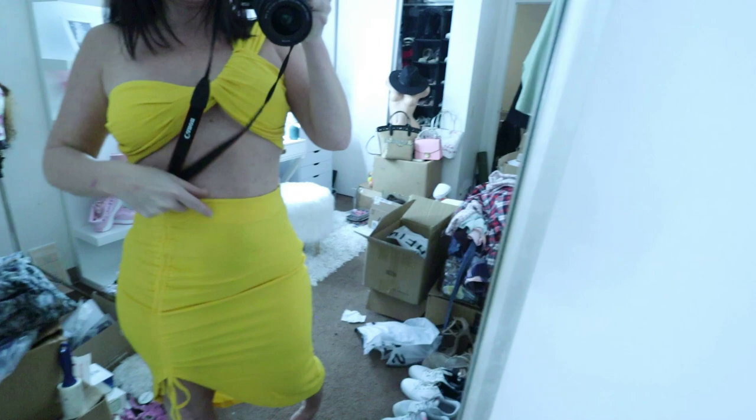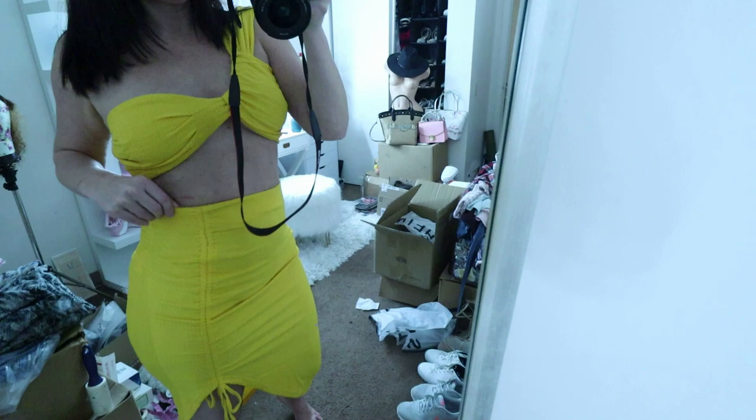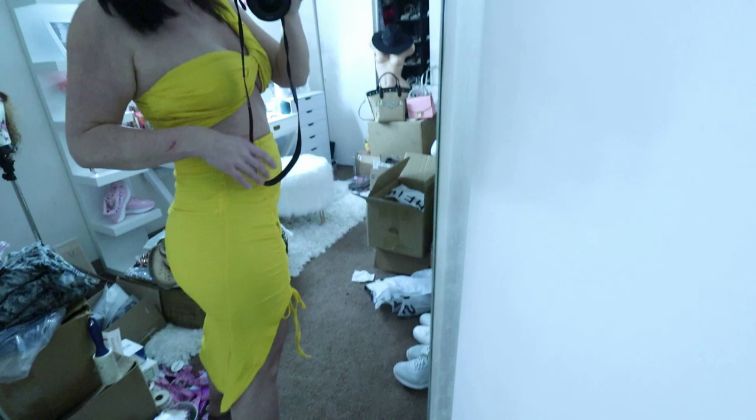Our camera is looking brighter yellow than what it is. It's giving me bright yellow on camera, and that's not cool. It's really like a mustard yellow. It's really like a mustardy clay.